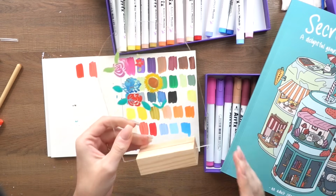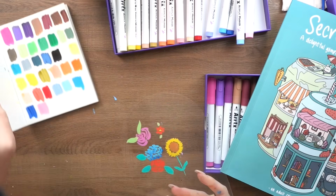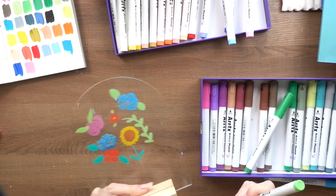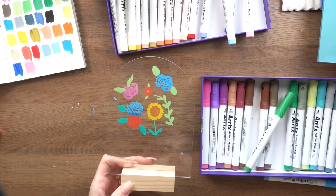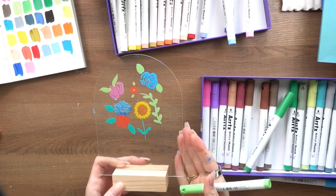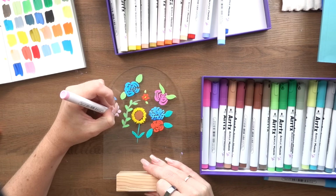And I brought back my little wedding plaque glass, not glass thing, to draw more flowers on it, just to compare. And as you can see, it basically looks exactly the same as the grabby ones did. They apply really nicely. I don't have a preference over either in regards to application or how they work. I would say though, I definitely prefer the way the grabby ones end up drying. But the Artex ones have like a matte finish, which I love.